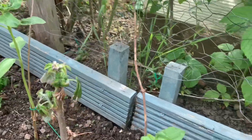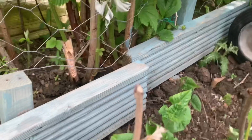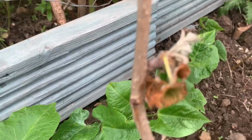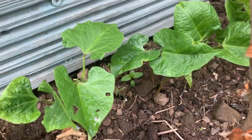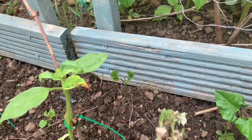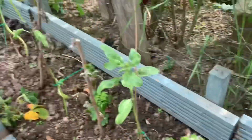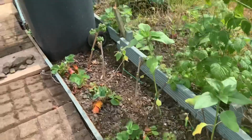And down this side is where I planted my sunflowers, in between my raspberry canes. I'm having to keep watering them because they keep drying out. But they seem to be taking it. And look what's popping up behind them, what I planted. My runner beans. I'm hoping to grow these all up along my fencing. So we'll see how we get on with them. So I'm looking forward to them.